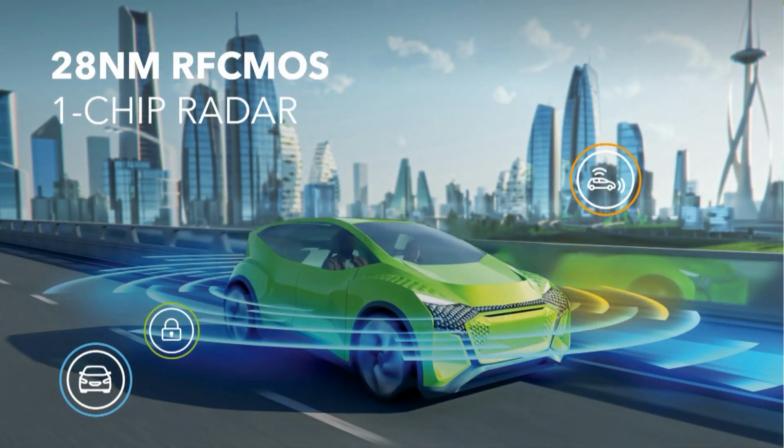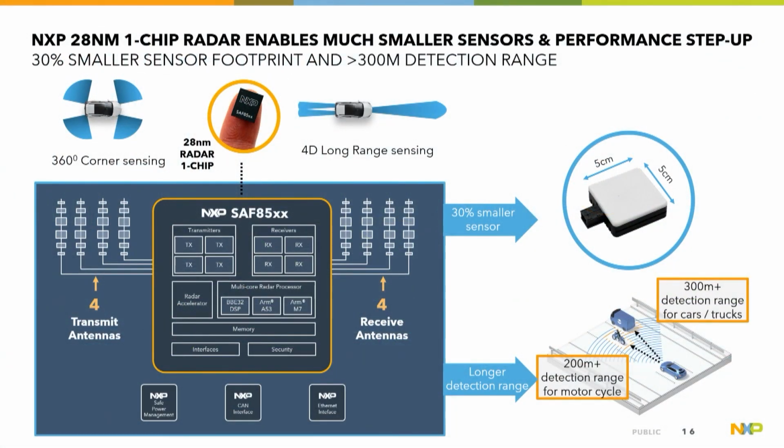First of all, a closer look at single-chip radar integration and the 28 nanometer RFCMOS radar single chip that I mentioned. So what does it do for us, that 28 nanometer single chip, which, sorry, that was too fast, integrates on the one hand the millimeter wave front end with 4 transmit, 4 receive antennas, integrates on the other hand a multi-core processor subsystem into a chip that fits onto a fingertip. So what does it do for us?